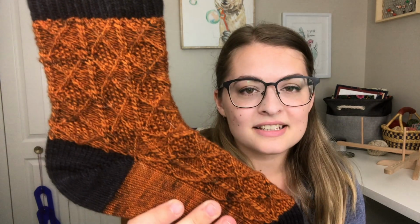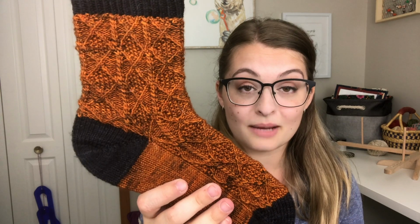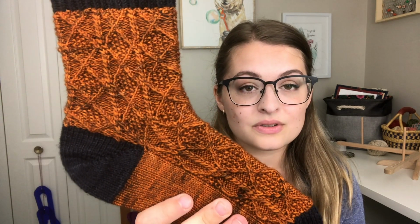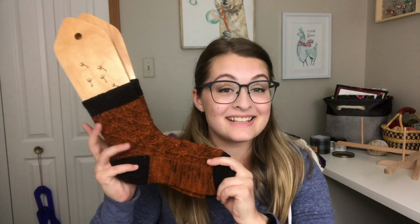But look at this patterning. You definitely have to pay attention. I'm not gonna lie about that, but it's so pretty. All the seed stitch, cables, those beautiful diamonds. I loved knitting these. They were really fun. So I'm excited to have them done.